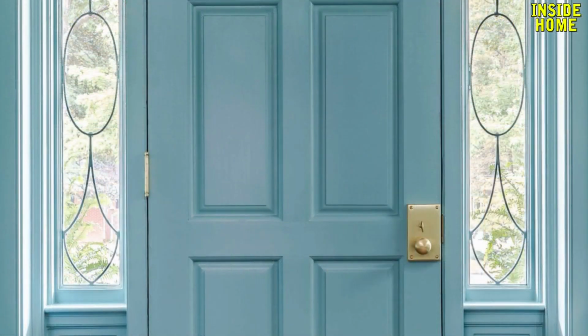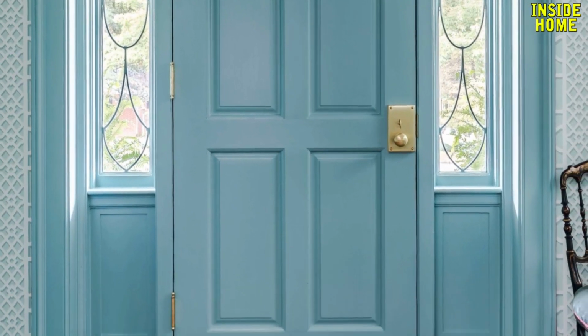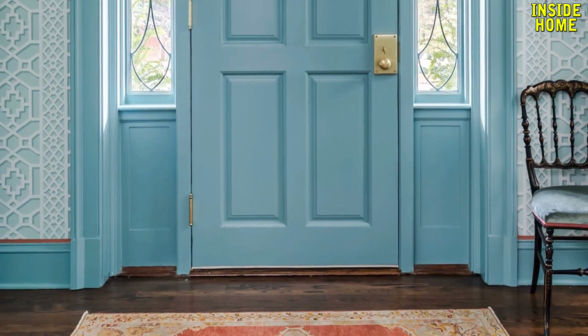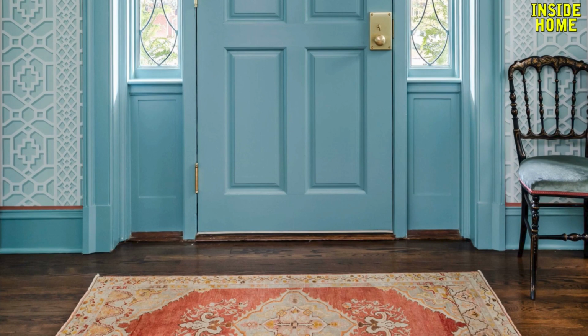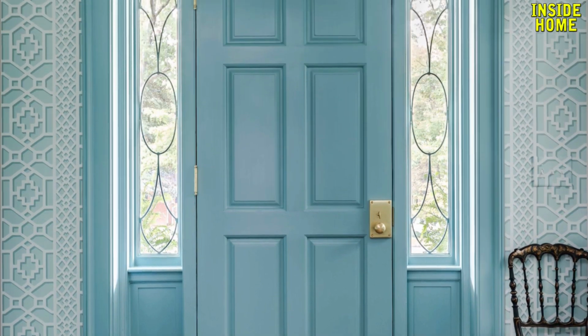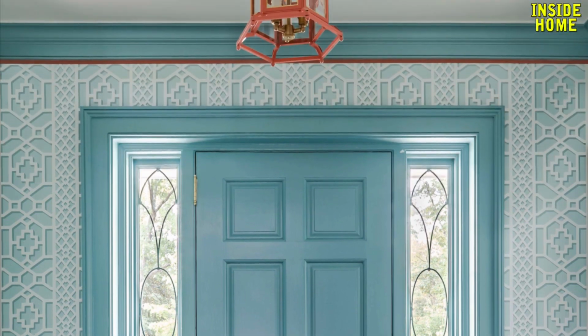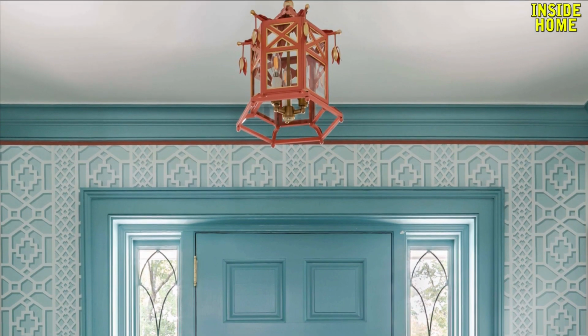This entryway boasts a bold teal door framed by intricate geometric paneling, complemented by stained glass windows that cast colorful light. A red lantern chandelier adds a warm contrast, blending calm hues with striking accents.